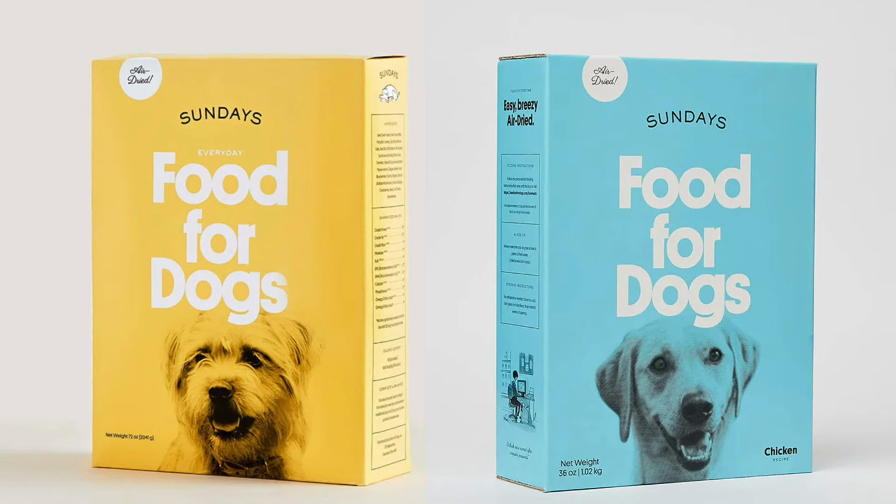Sundays offers 2 food options, the beef recipe and the chicken recipe. Those are currently the only 2 options they have. We don't know if they'll create more in the future or not. We also don't know if they'll create other food types, such as treats. Most brands do, but we'll see. It's still a relatively young brand.